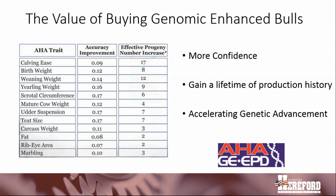Madi showed a slide that showed the accuracy improvement and the effective progeny number increase, similar to this slide. And I think it's very telling on non-parent bulls that you can almost gain a lifetime of production on a female or a use of a bull in one breeding season on this non-parent animal before he even breeds a cow. And what that gains and what we can accelerate in terms of genetic progress is really critical to making an overall better product all the way through the food chain.